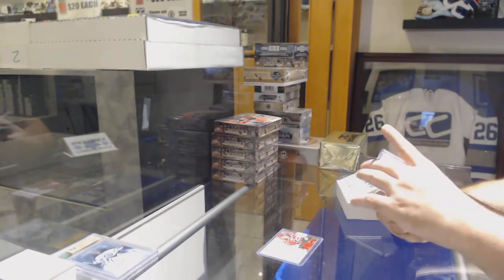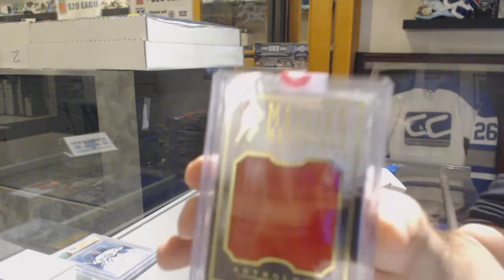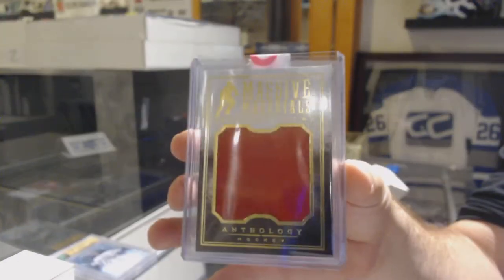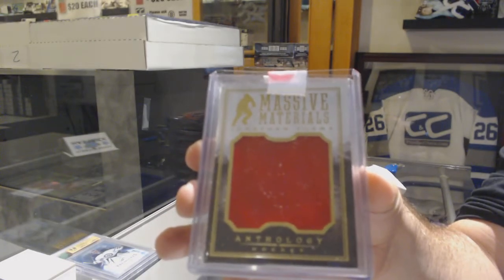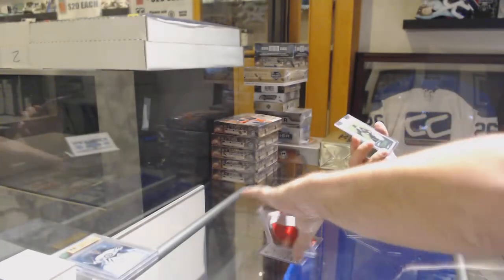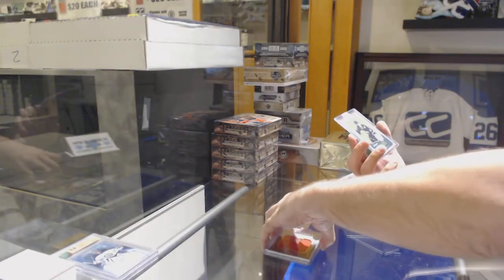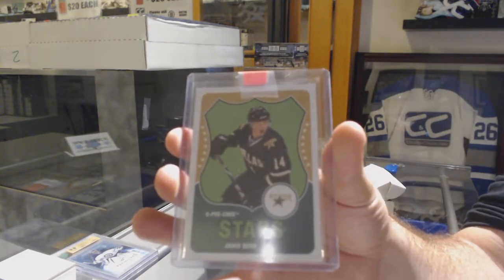We've got a Massive Materials, number 275, Jonathan Toews for the Chicago Blackhawks. Massive Materials, Jonathan Toews. And for the Dallas Stars, that's kind of cool. We've got a blank back of Jamie Benn.